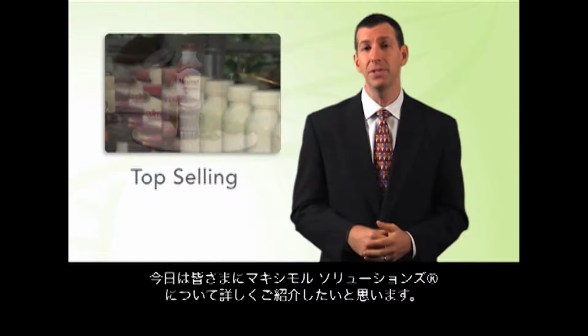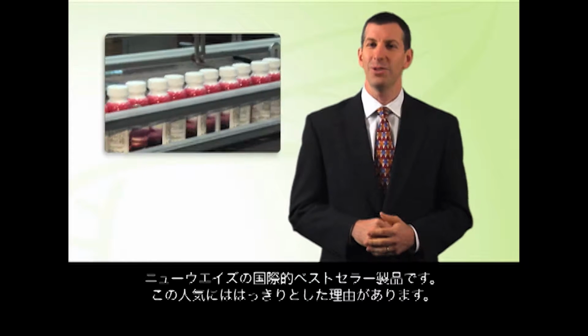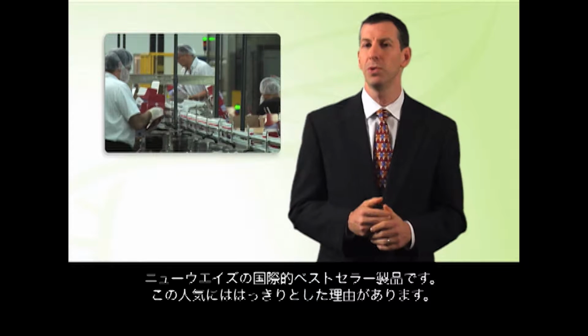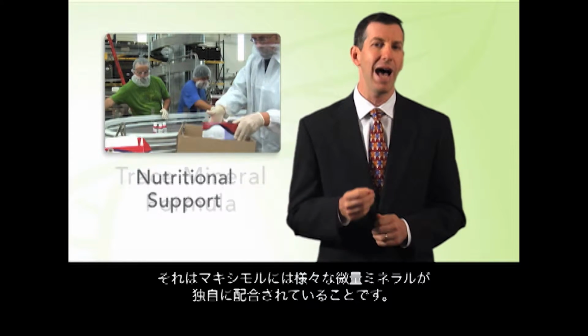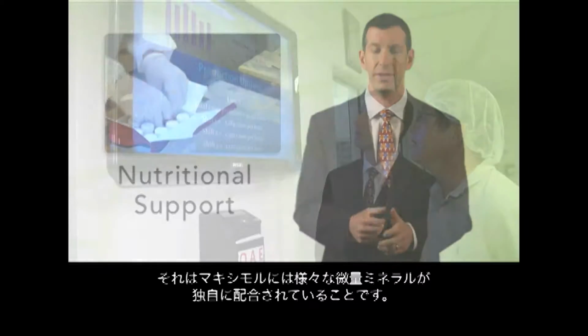Maximol is New Way's top-selling product worldwide with more than 25 million bottles sold. There's a compelling reason for its tremendous sales. In Maximol, you get one of the world's most unique and powerful trace mineral formulas. It delivers top-notch nutritional support to your body, helping it function at its healthiest.